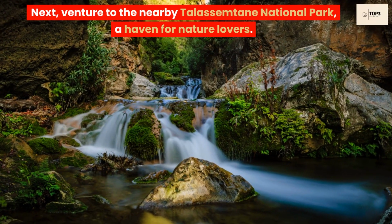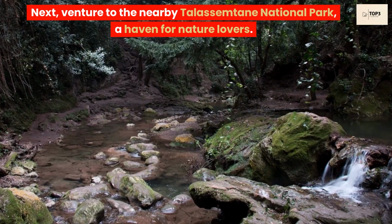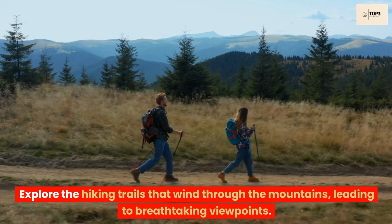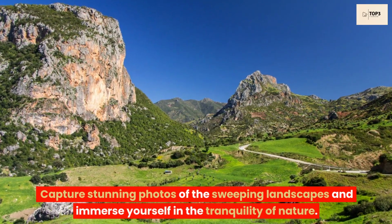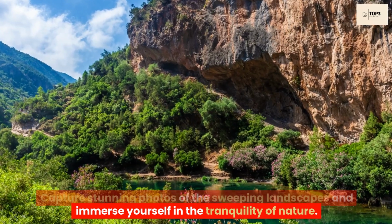Next, venture to the nearby Tagines National Park, a haven for nature lovers. Explore the hiking trails that wind through the mountains, leading to breathtaking viewpoints. Capture stunning photos of the sweeping landscapes and immerse yourself in the tranquility of nature.